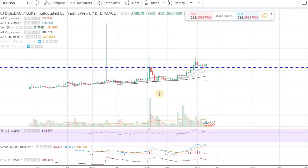So don't chase it, let the trade come to you. Make sure you're buying at the right levels and not buying into hype. There will be plenty of opportunities for you to make those trades. If not this trade, then another, but there will be plenty of opportunities.